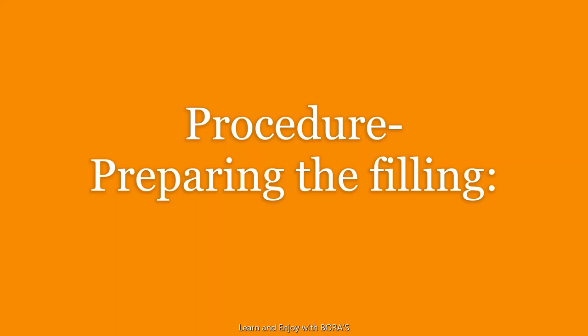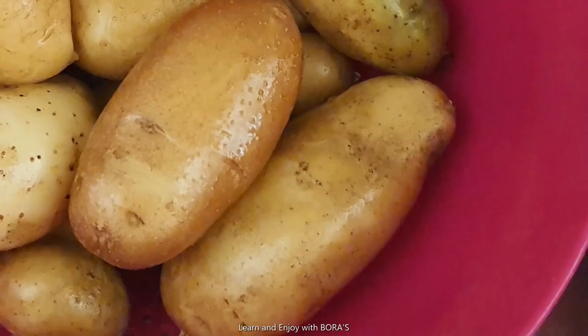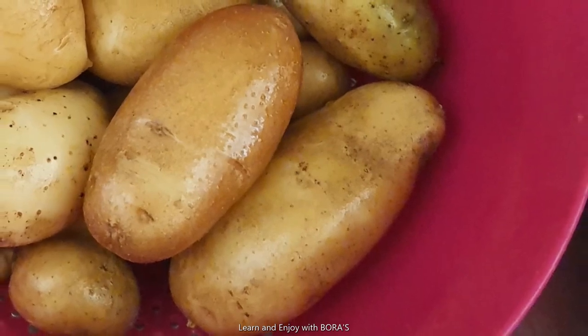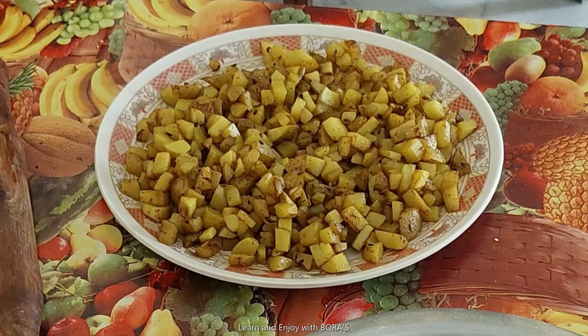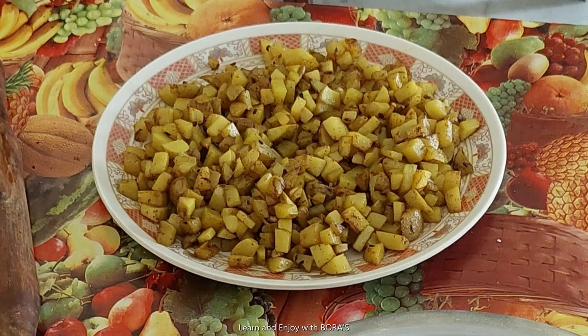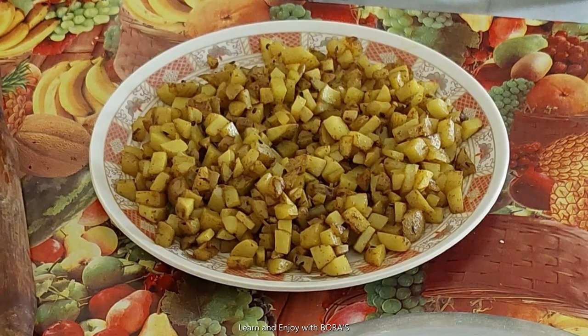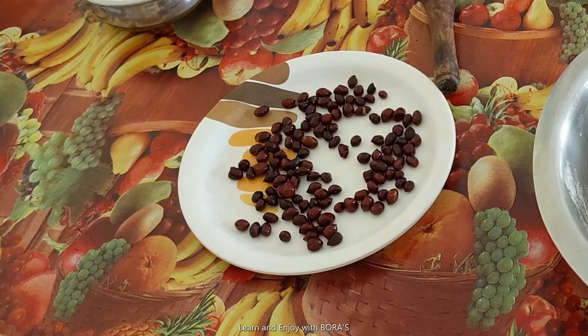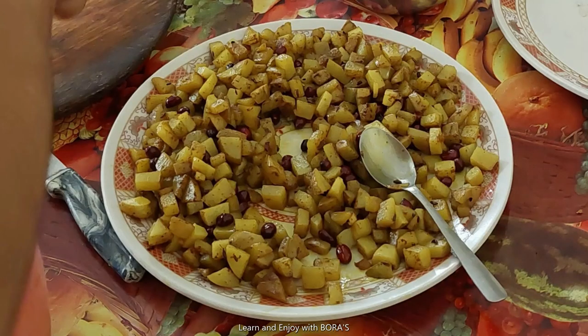Procedure. Preparing the filling: first wash the potatoes. Second, cut these potatoes into small pieces without peeling off the skin. Third, fry these potatoes and leave them before they become soft. Leave to cool. Fourth, fry peanuts separately and then mix these into the fried potatoes.